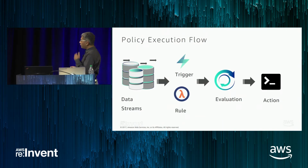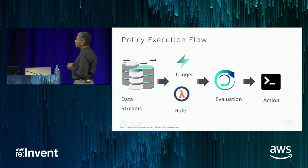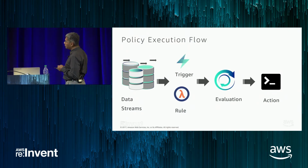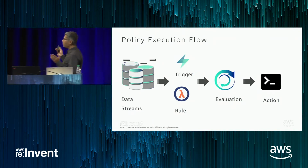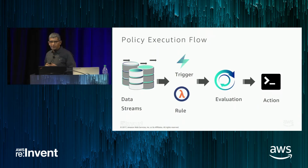And if you look at these pieces and how they fit together, you have multiple data streams from all your integrations coming in. You write your rule against that data set, where each policy is a rule, and you define your trigger. When do you want to execute this? And once you execute this, you evaluate the condition, this data against this rule, and if it's true, you run a set of actions. It's a very basic execution flow for this policy.